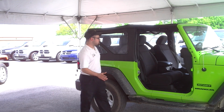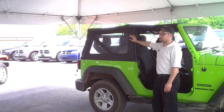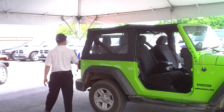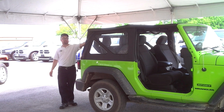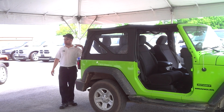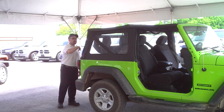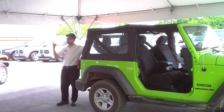First step to removing your top, the easiest way I find is to remove any of the side windows and the back windows first. On this one right now, I have the back window rolled up, which I'll go over with you guys. It's a nice thing to do just to have airflow coming through the vehicle. If you have your front windows down, or even take these off, you have that air just going right through the vehicle. There's no obstruction, no turbulence inside.